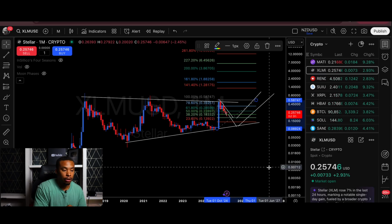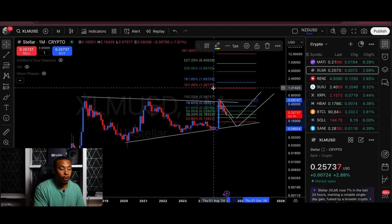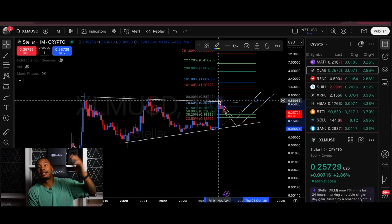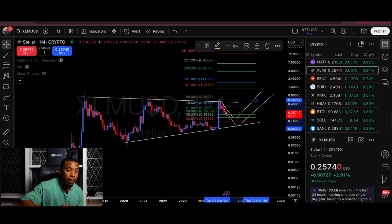OK, so reversed. I'm looking for first stop, $1.28 on XLM from where we are right now in this range, 50 cents or so. I talked about in my last video or several videos ago, when we were at the top of XLM, which was around 56 cents, that we were going to drop down to 50 cents and then head out of this triangle pattern. I love my triangle patterns. They are very easy to predict. It is a lot easier to predict market movements when you use these triangle patterns.